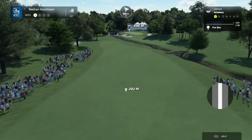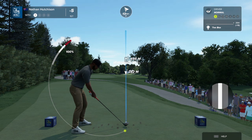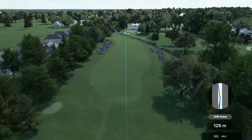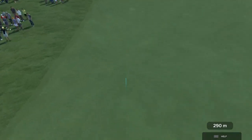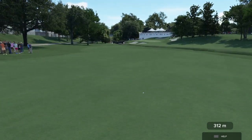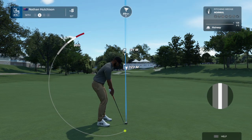Where's 282 put us? I know I just moved it over that way, but I'm feeling a little bit like that. It's going to be safer. Well, that's piped. That's heading down the runway. 316, that's a huge drive. Currently minus 5. Outright first here.